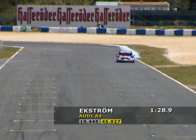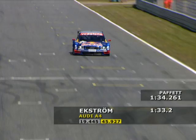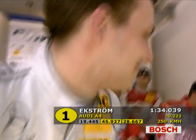And here he comes towards the line, and he stops the watch at 1:34.039. He takes the pole.